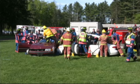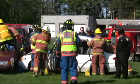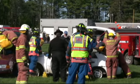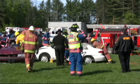As you can see in the white car, they're doing the full roof removal. They cut all those posts, they're going to remove that roof, tape off all the sharp edges so there's no further injuries to patients or members, and they can access the victim.